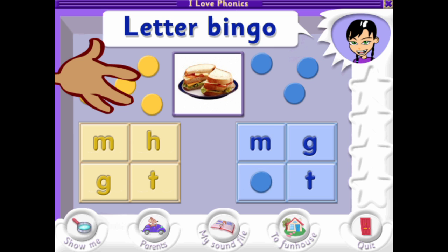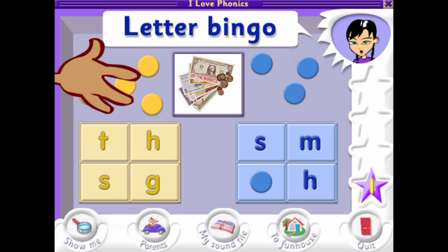You did it! And there's your first star! Eek! I wish you weren't so lucky. Cover the letter sound on your card that comes at the beginning of the word money. You did it! And look! A star for you!